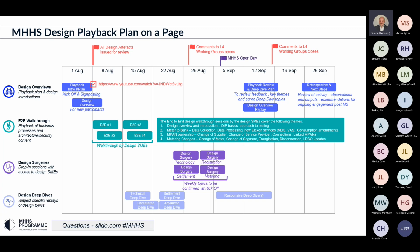And then the week after, and we have had to stagger this because of resource availability across the summer, we get into MPAN ownership, which is around change of supplier registrations, service provider appointments, things like that. So all the things to do with appointing and managing suppliers, service providers, etc., in the program context. And then the final session in the week after is around change of meter, change of segment, energization status, those kinds of things, the physical context of the meter and how it's being moved.